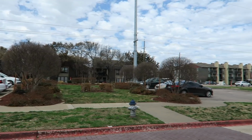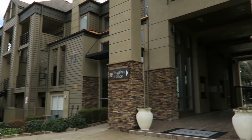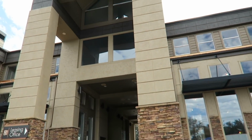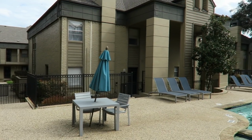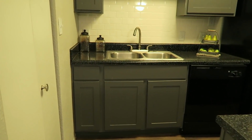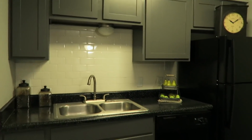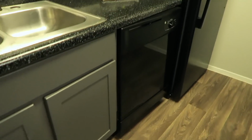So let's go. Okay, so this is what you see when you first drive up. It honestly looks pretty cute from the front, but then once you go inside, you can see that the pool has not been cleaned in probably months, and just the maintenance is not that good. It does have black appliances, which is not my favorite, but the kitchen does come with everything that you need, but it does not have actual granite countertops.